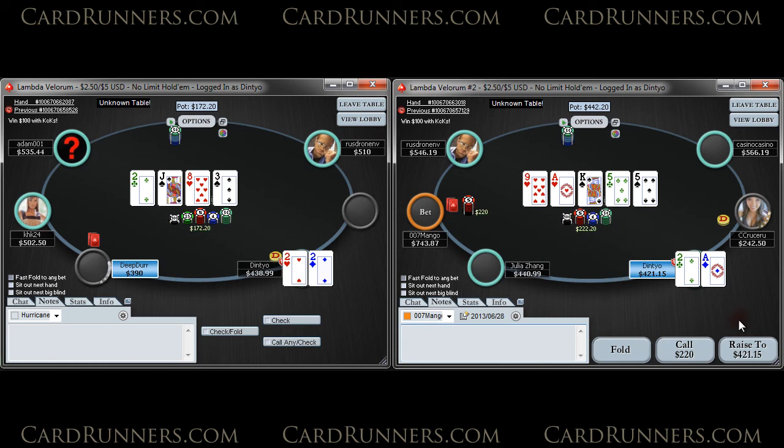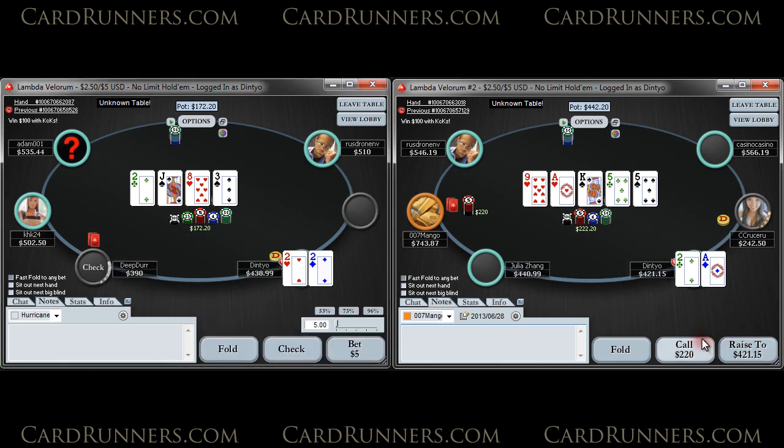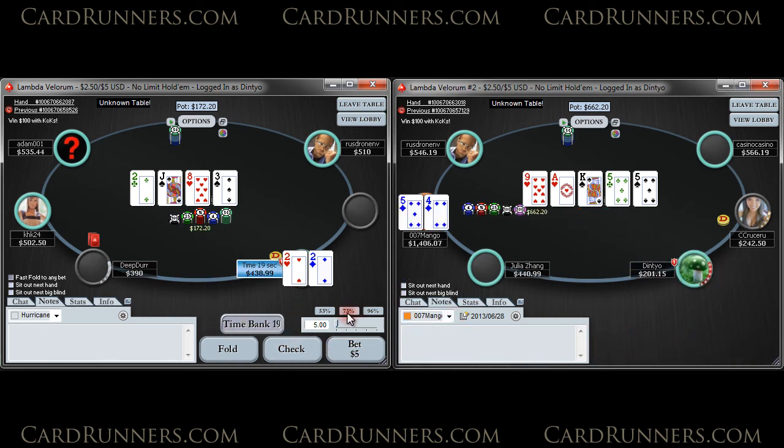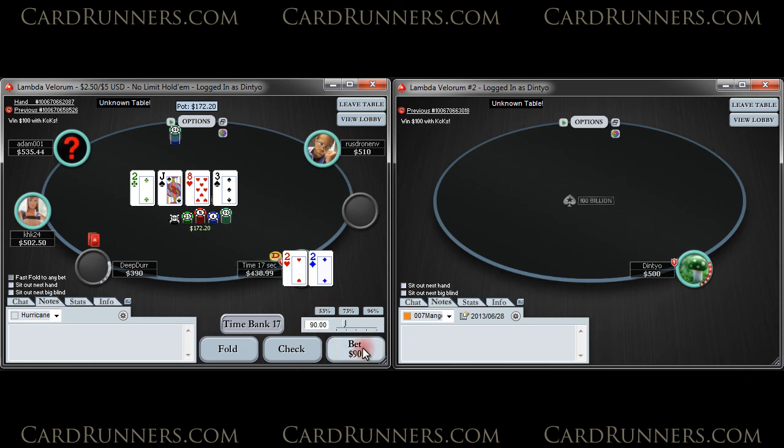Actually, if he bets, I'm going to shove. When he bets that size, I think he's polarized to having a 5 or zilch. So yeah, just going to call. I don't think he has a hand. He either has a 5, or I have the best hand, or we chop. Well, I don't think he would bet ace queen like this. So yeah, he does have a 5. Oh well.